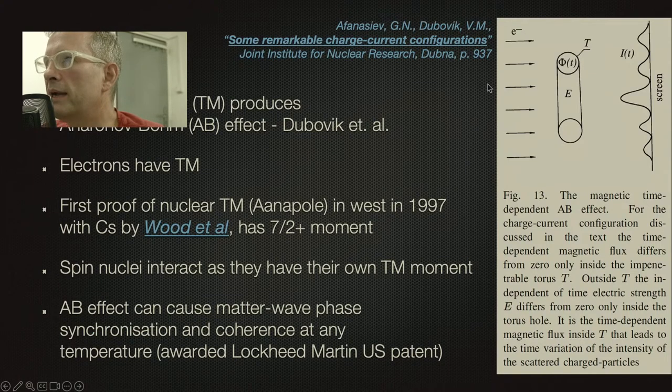This is a very important paper by Afanasyev and Dubovik. Some remarkable charge current configurations. And this is from the Joint Institute for Nuclear Research in Dubna. And this is page 937. And it's showing the toroid here and a selection of electrons coming over from over here. The magnetic time-dependent Aharonov-Bohm effect.